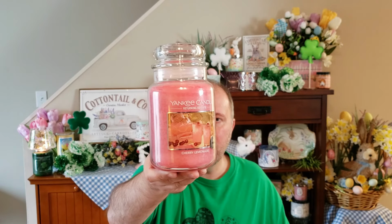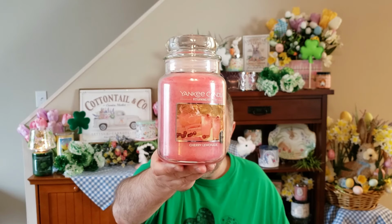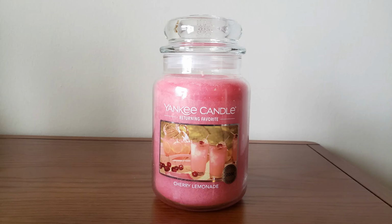I went ahead and got this cherry lemonade because a viewer said this one was really good and I thought I should check it out. So I took their advice and got cherry lemonade. The scent notes are cherry, lemon, pineapple, mandarin, aldehydes, green, rose, ozone, cinnamon, and vanilla.